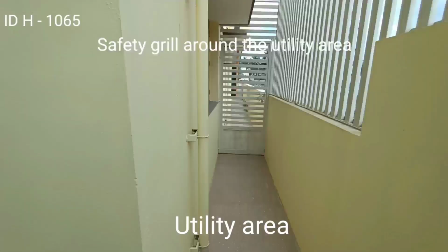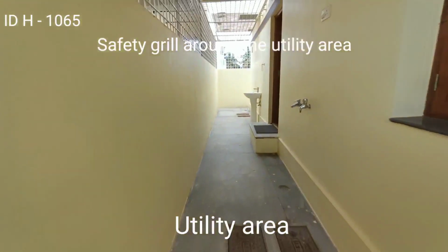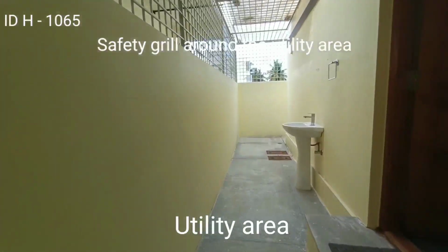So the entire house has safety grill. They have provided safety grill. Entire manege back side utility area ge safety grill ಹಾಕಿದ್ದಾರೆ.